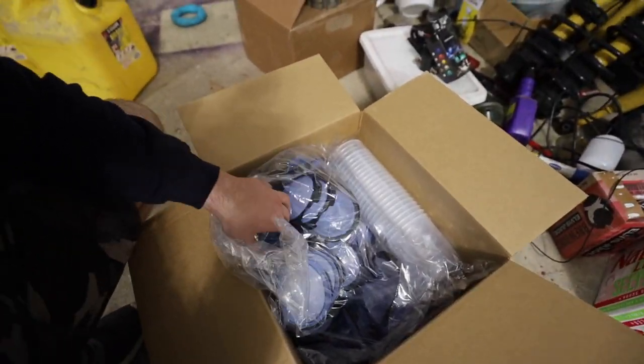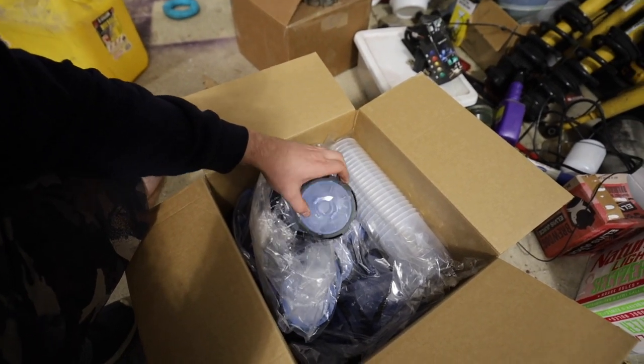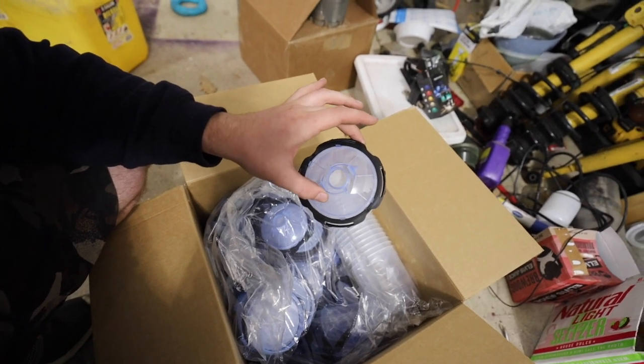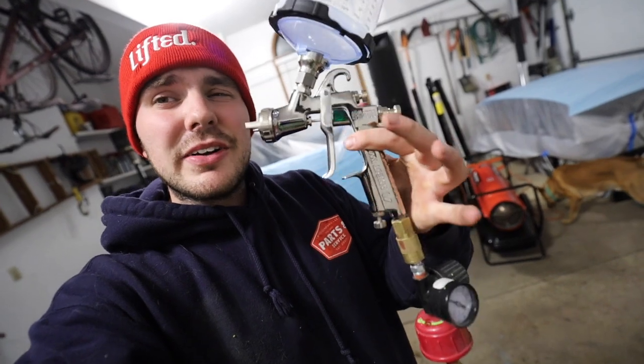What it consists of is these lids. And not only that, these lids right here have the strainer in them already. No more buying the little strainer cones, no more spilling it when you're pouring it into the gun. This makes it so easy, so it takes the filtering step out of it because it filters as you spray. This setup here entirely is what professionals use.